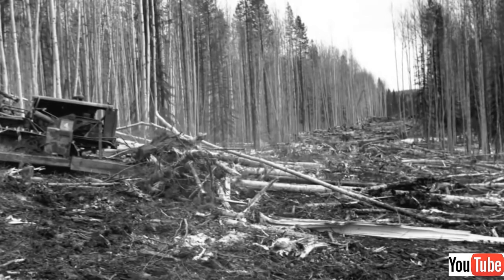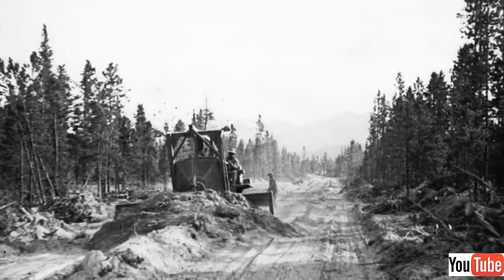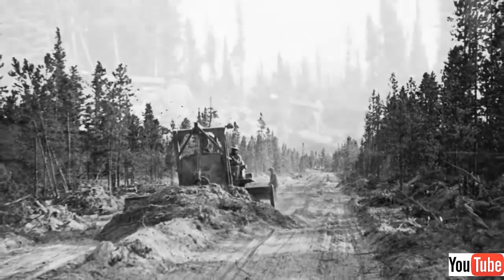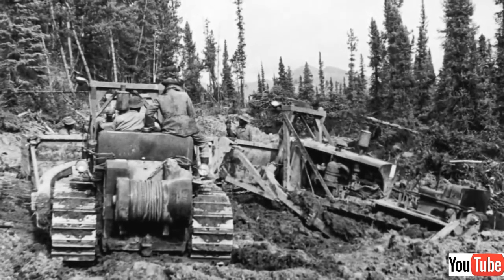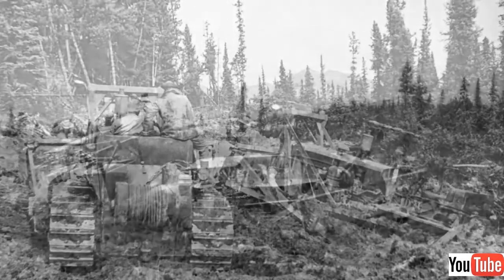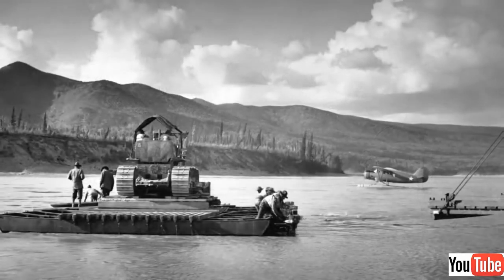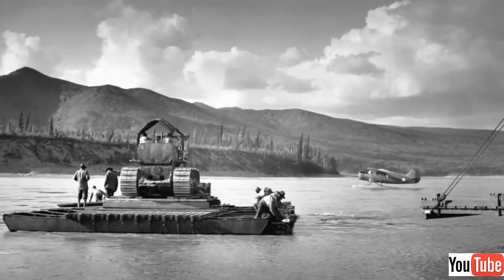Although plans called for a 36-foot wide road to be built, the road averaged only 12 to 18 feet that first year. Cleared areas often became bogs, miring equipment like this D8 tractor called a swamp cat in the mud. Pontoon boats were used to transport equipment across lakes and rivers until bridges could be built.